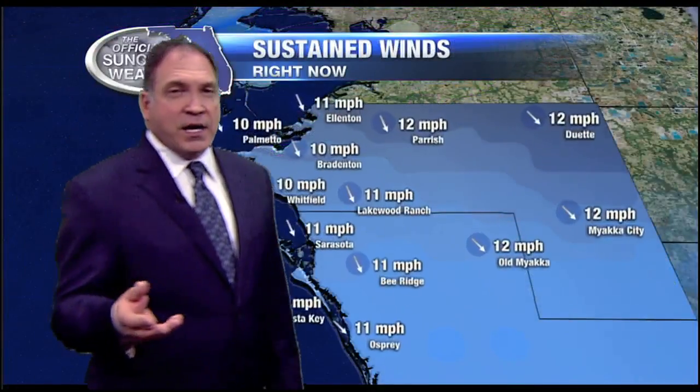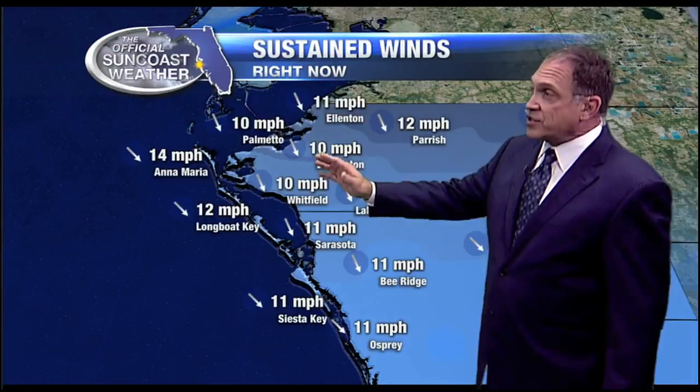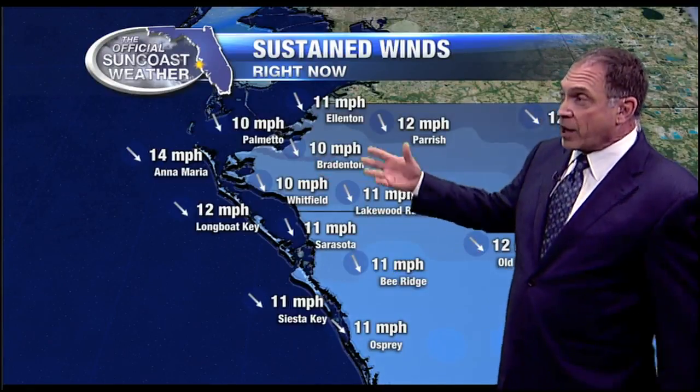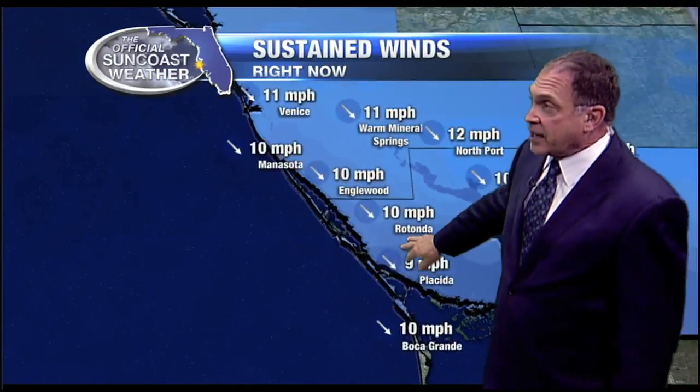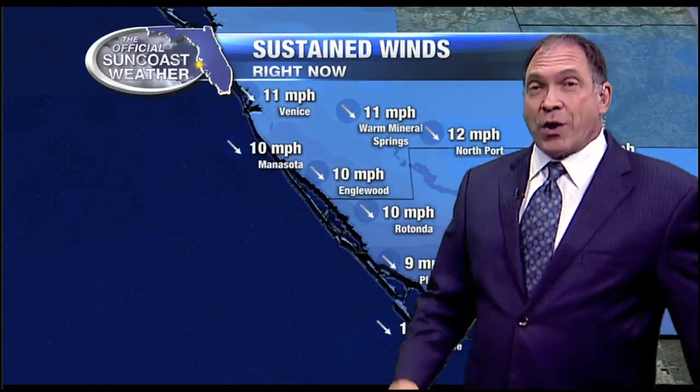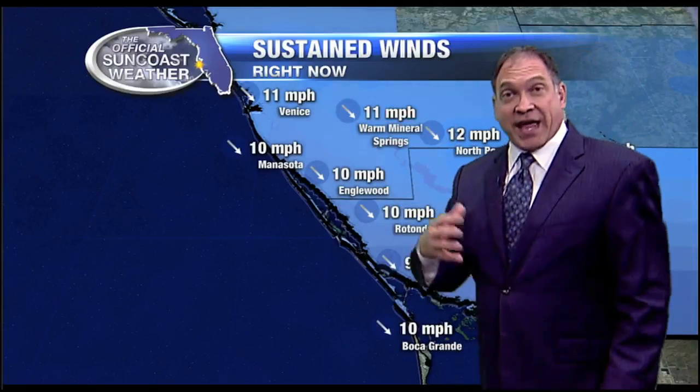And the third way you look at where the front is, is wind direction. Our wind directions now are universally out of the north, no matter where you look across our area. Sustained winds coming in at about 10 to 15, all out of the northwest or so. So we're in that transition zone that is a frontal boundary.